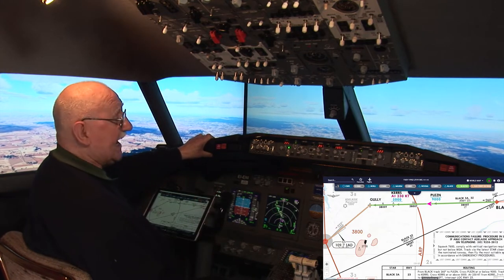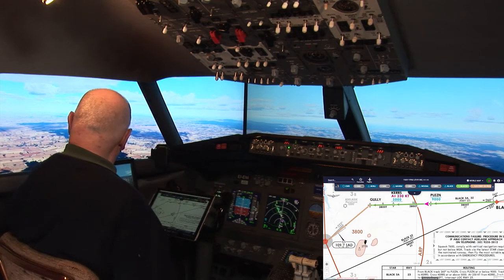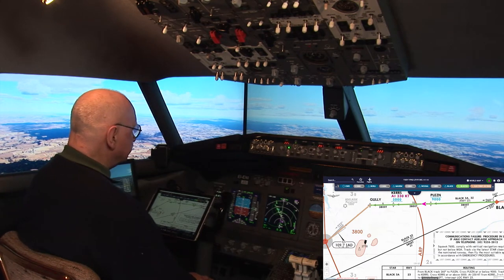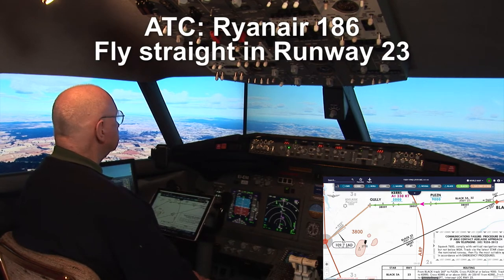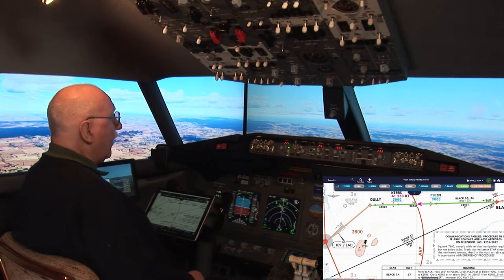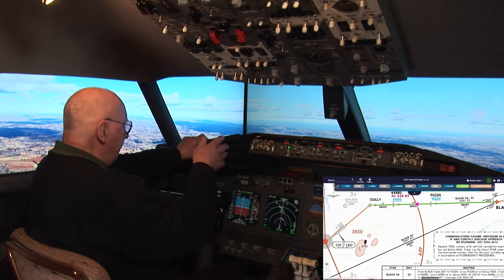Now I'm going to contact the tower to get our landing permission. ATIS has reported that runway 23 is in use. So, contacting. Instructions. It is going to be runway 23. We've been given a straight in approval.